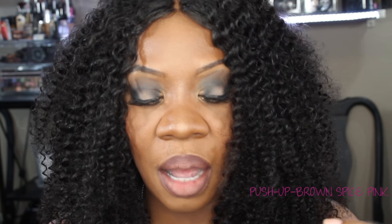So, like I said before, it's a nice color. It's something that I would wear probably most likely during the summertime. And I will always have to combo this with another lip color or a lip gloss. Going to the next color now.